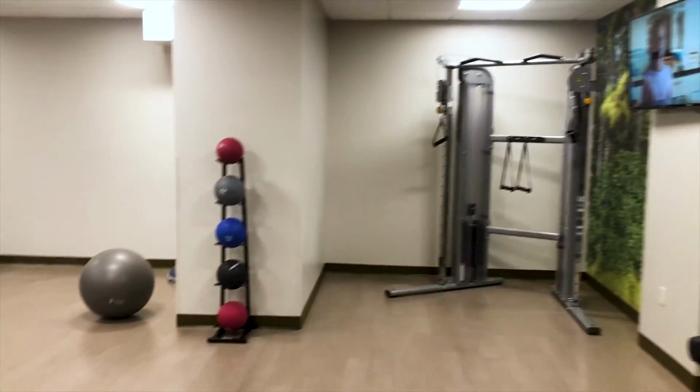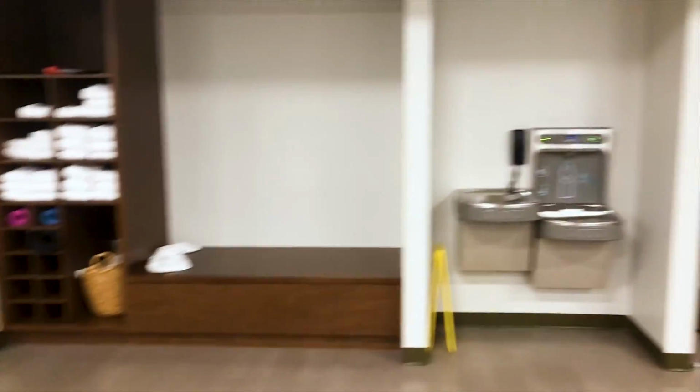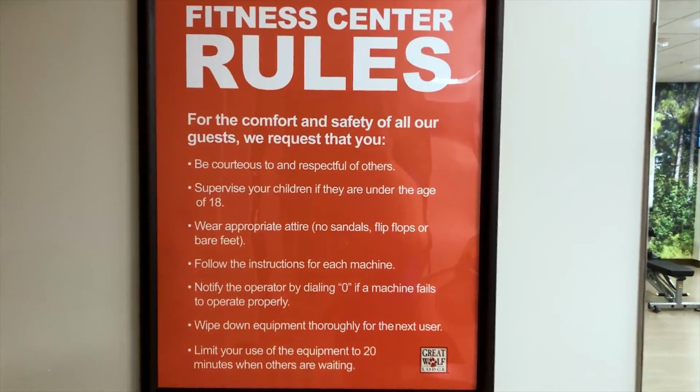You'll also find a fitness room. When you get in with your room key, you'll find weights, workout balls, treadmills, and ellipticals. It includes water and towels, and there's a weight training machine too. You can pause to see all of the rules, but your kids under 18 need to be supervised and shoes are required.